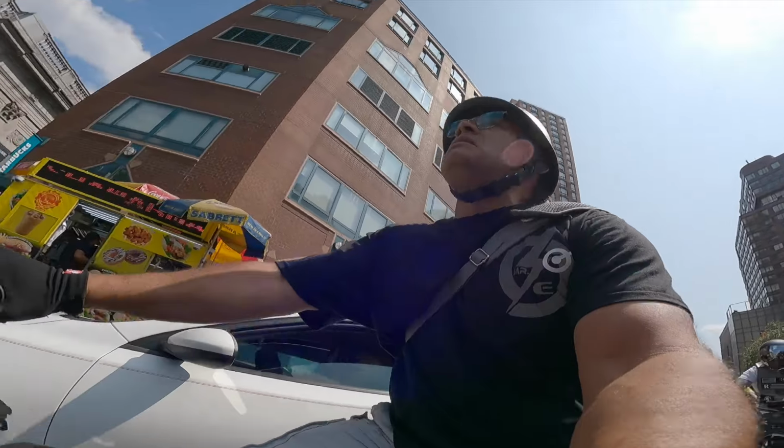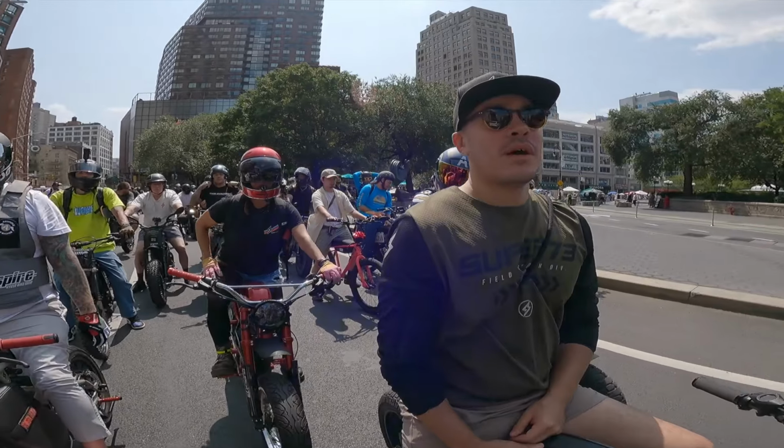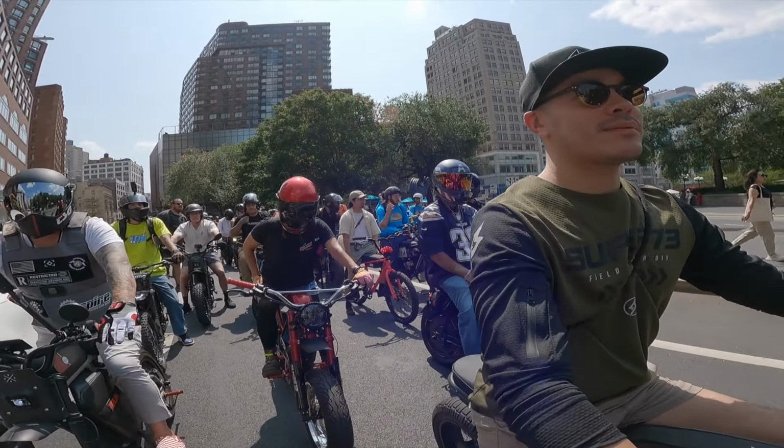Hot tour. All right, so this ride started in Lower Manhattan. We worked our way all the way down to the Freedom Towers, and now where are we? We're somewhere in Union Square. Union Square is 14th Street. We're working our way uptown. It looks like we're about to hit Grand Central.